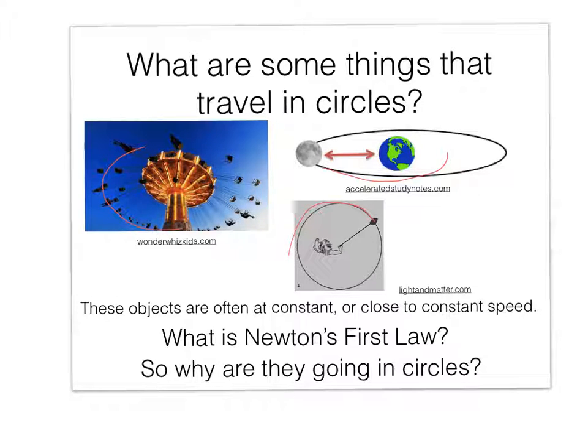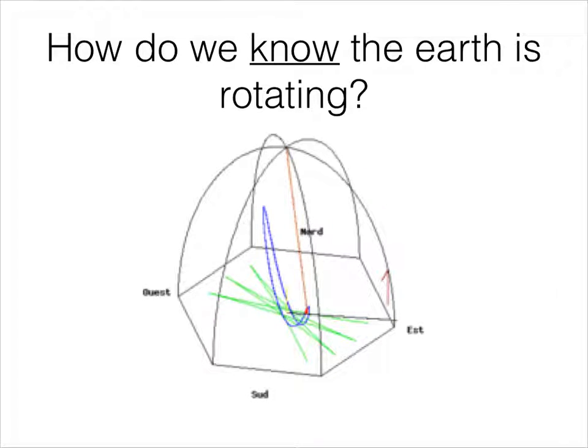But first, a little bit of maybe nature of science, theory of knowledge. How do we know the Earth is rotating? Okay, go ahead and pause the video. Think about this for a couple of minutes and then unpause it and I'll talk about that a little bit.